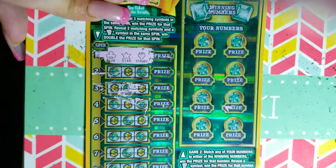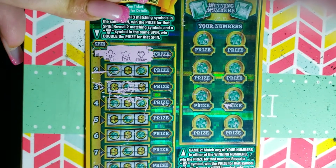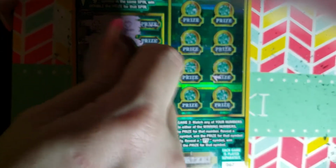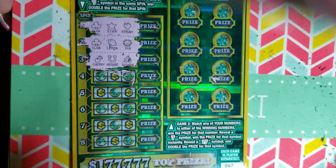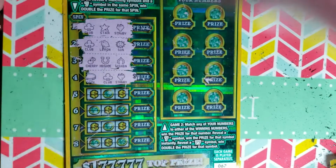Oh, this ticket kind of looks like my medicated video. Look at that. If you guys haven't checked that video out, absolutely hilarious. Please don't take medication and scratch tickets. It does not work out too well. You guys laugh at it later on. Definitely not smart to do, though.